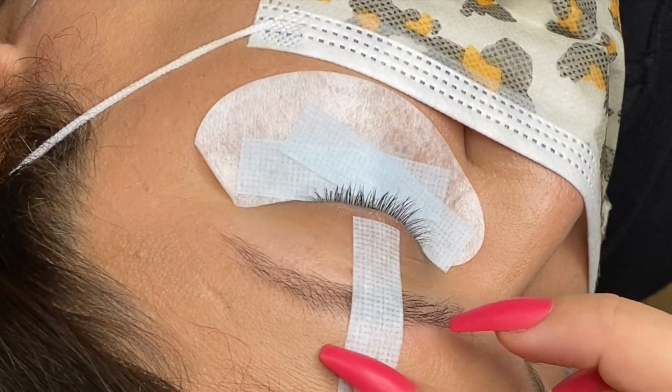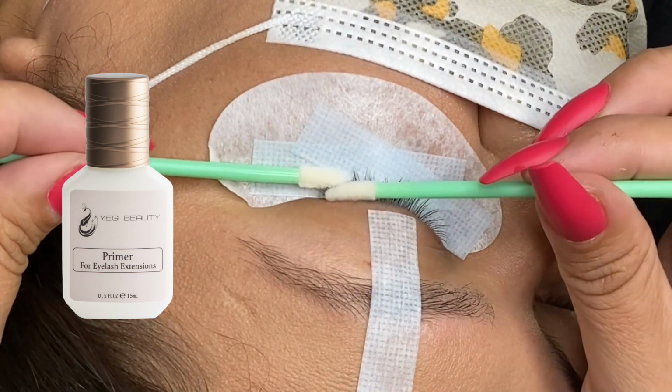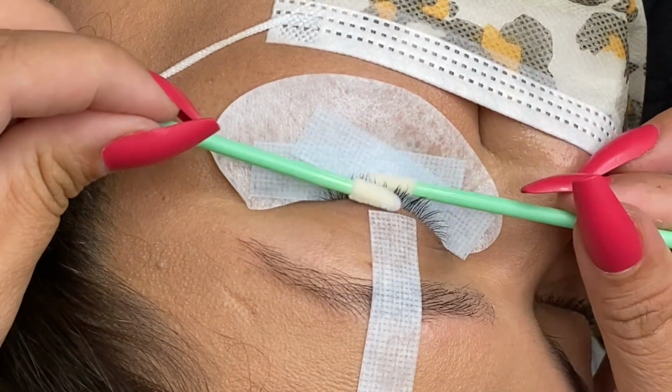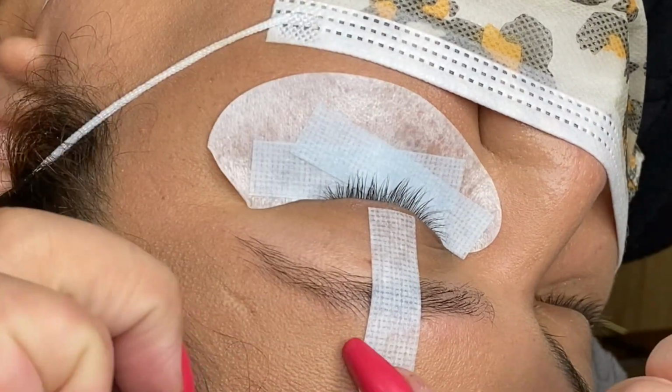After that, we are priming with the Yegi primer. These are the lip ones. It gives you a little bit of a bigger surface to make sure that you really get every single one of the natural eyelashes primed and ready for the application.